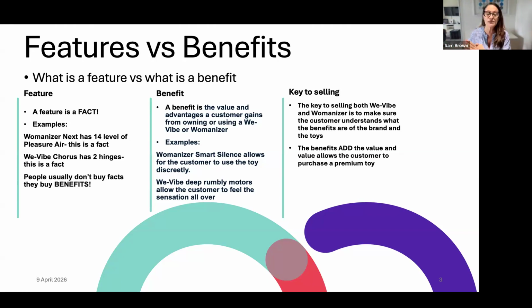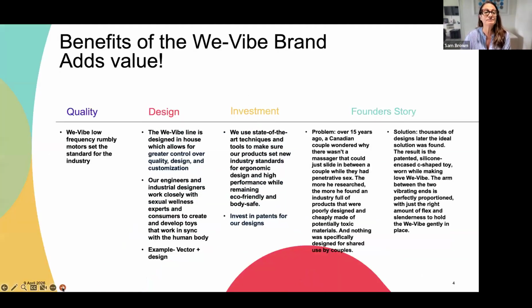And then the most important key is listening to the customer, of course. If a customer tells you that they don't care about being discreet, trying to sell them smart silence is not going to be an added value for them. So you really want to listen to the customer, especially if they're willing to talk to you, and ask them the questions to be able to understand what benefits of the toy that you have in front of you will create value for them so that they will want to spend whatever the price point is. So yeah, it's features, benefits. Those are really the key, and keeping that in mind when you have customers in front of you will help sell premium toys. So let's talk about WeVibe.